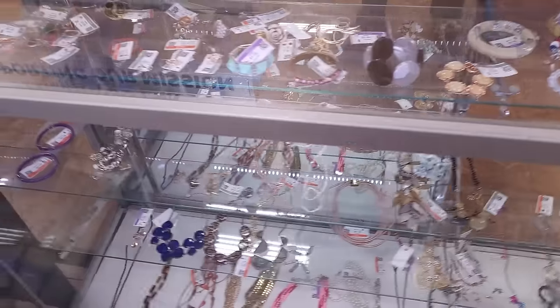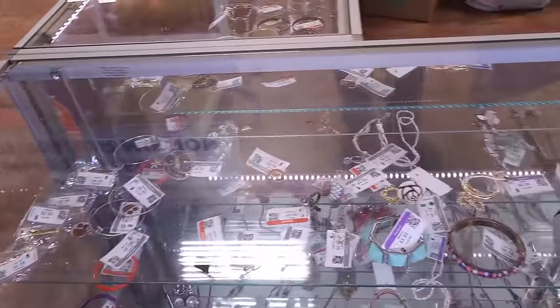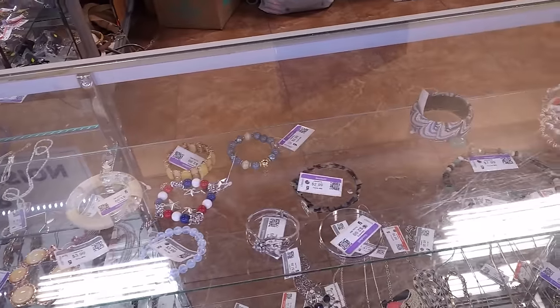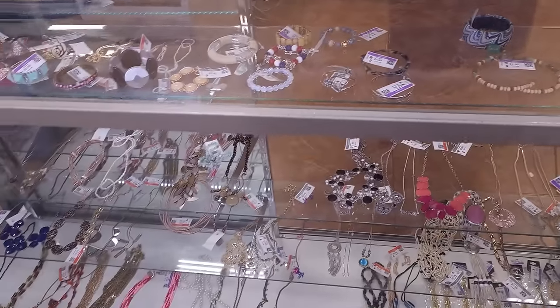I'm being a little pickier on the jewelry pickups just because I have a lot. I've gotten a bunch of mystery bags and mystery boxes and all these mystery jars that I have to go through. So I'm trying to be self-disciplined and not add on any more jewelry unless it's super special.